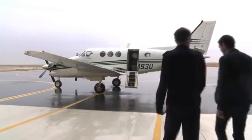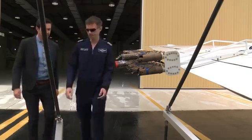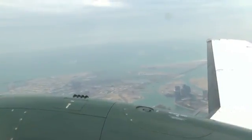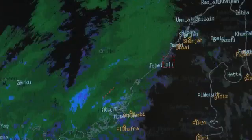We need to launch. We've got clouds coming in over the coast. The start of another cloud seeding mission for New Zealander Mike Anstis. He's been piloting flights for the UAE's National Centre of Meteorology for more than 3 years. Guided by satellite data, he's on the lookout for clouds that have the potential to release heavy rain.